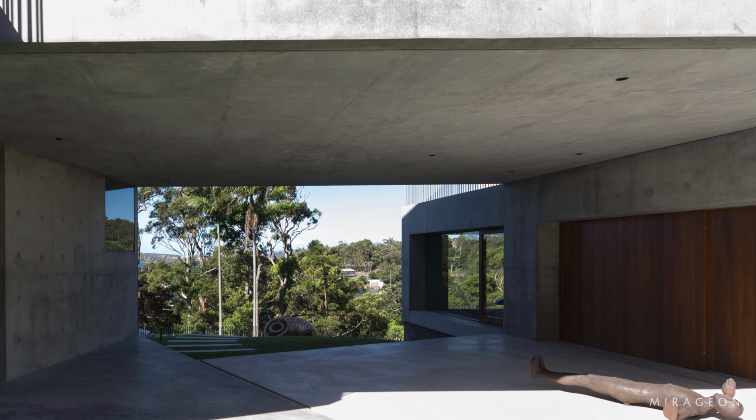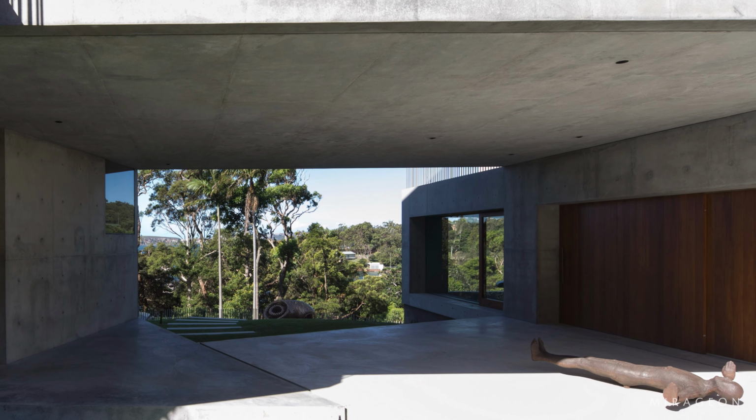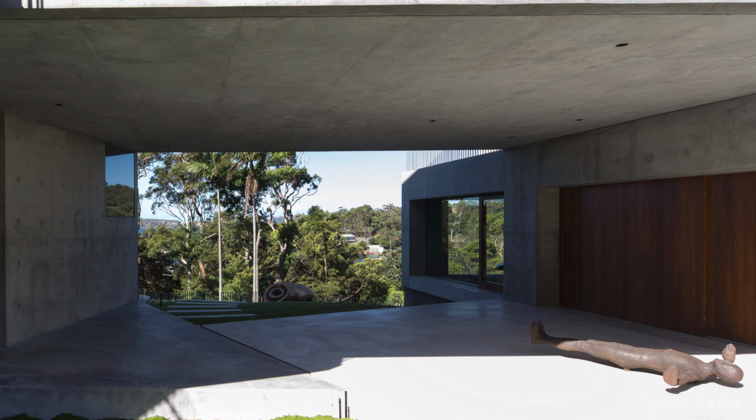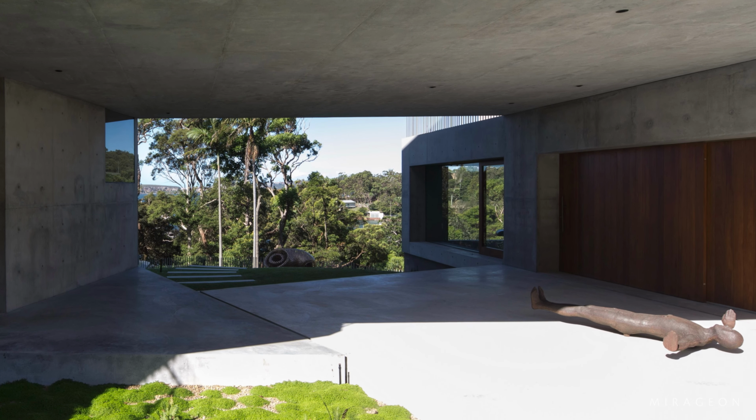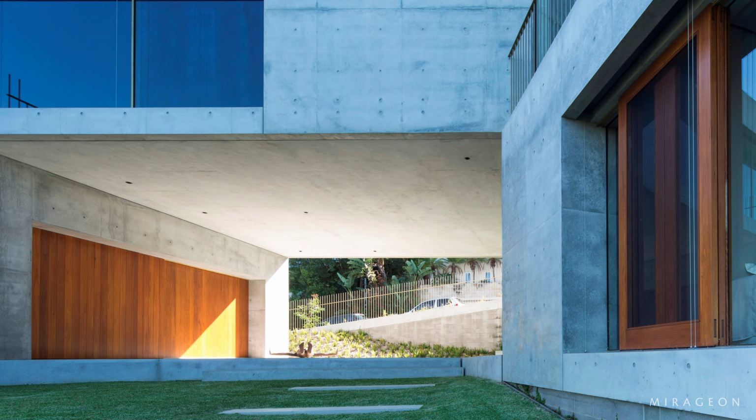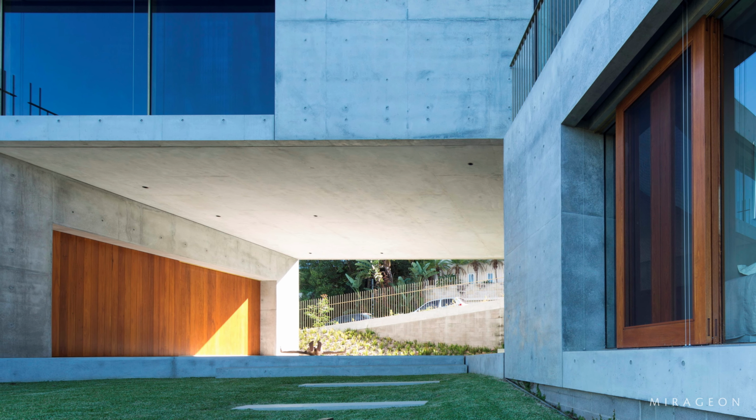One sculpture, a cast human form, lays passively, arms outstretched, waiting for commentary. A recent example from two small boys passing questioned the presence of a dead man, while the other responded, "That's not a dead man, that's art."